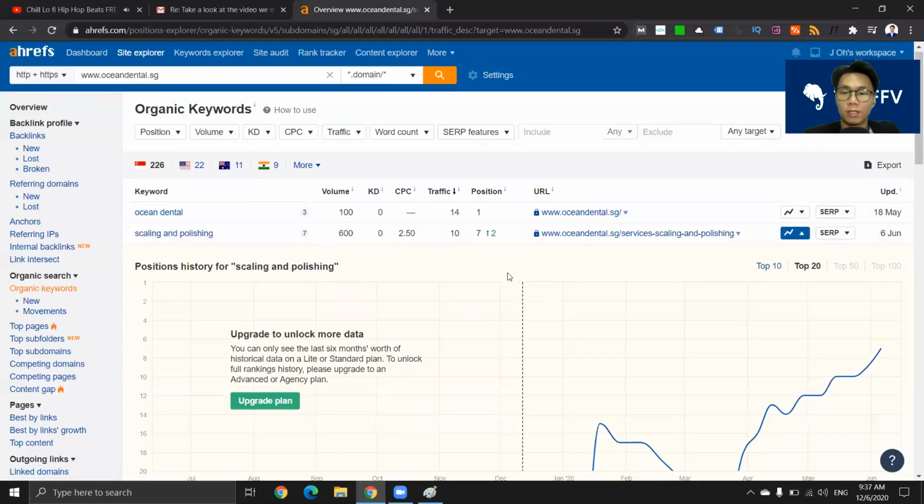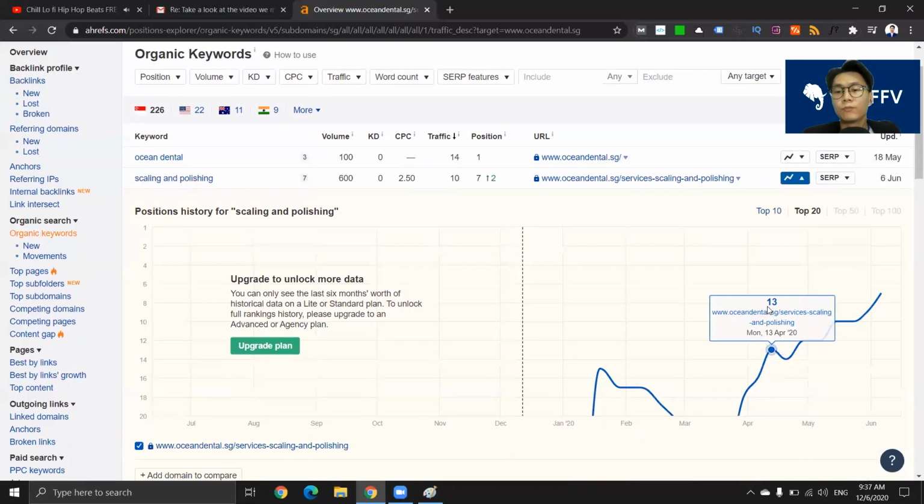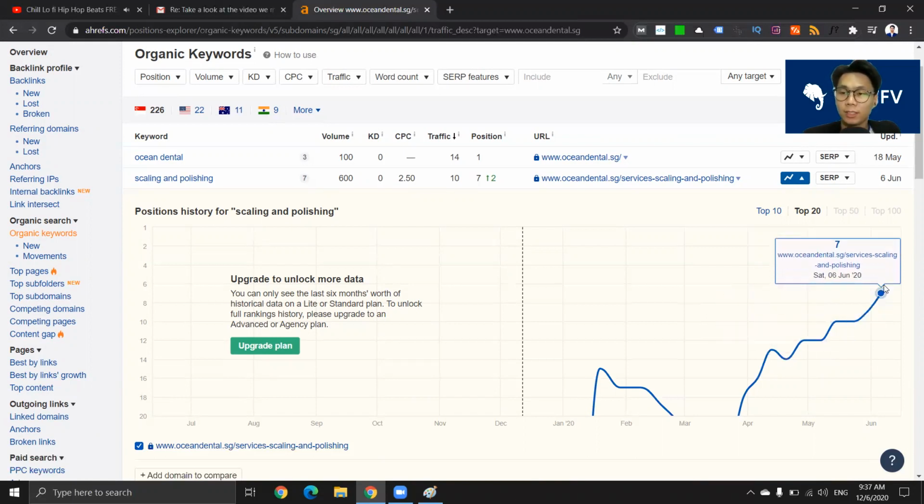Okay, let's take a look at the results. So April, right? When we reached out to them, they were on the 13th position. They were not in the top 10 and they were not getting any traffic. And after the optimization, right now, they are still climbing. They are now on the 7th position, right? So if I were to do a check for scaling and polishing.